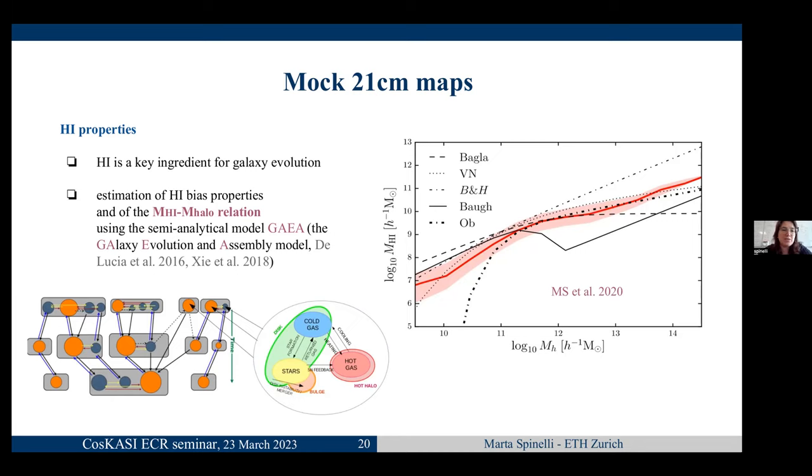So first of all, let me just say two words about how we construct these mock 21 centimeter maps. We start from studying HI properties, in particular with what is called a semi-analytical model. This is work that we have done while I was in Trieste with all the Trieste group, Gabriella De Lucia and collaborators, who are the ones that wrote this GAEA code. GAEA is interesting for our purposes because it really treats neutral hydrogen very well, in the way the evolution of the various physical processes inside galaxies is treated.